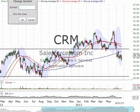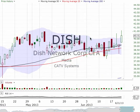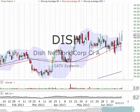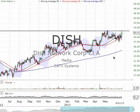All right, what else you want to take a look at here? Dish Network. Dish has been rolling. It just hasn't stopped moving. And here we are now getting ready to break some nice highs. That's why we stopped. But it does have a sell hammer on it, so be careful with that. We could pull back down, find the support level before you go long, or you can short it now.